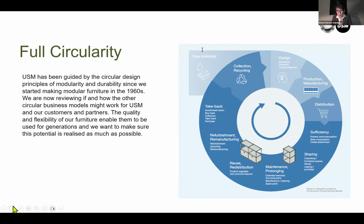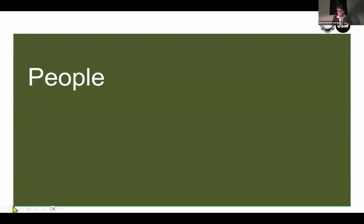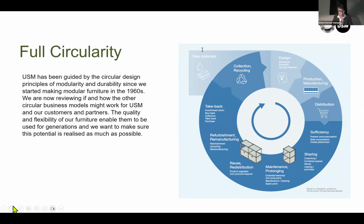Exactly, the next point: prolonging the lifespan of the piece of furniture, and making sure that maintenance is carried out so it's reused and reused and reused. We do not want to shorten the lifespan of a piece of USM furniture, and we want to avoid the take, make, and dispose of mentality.